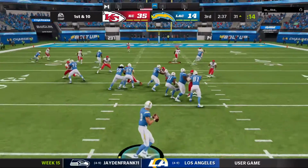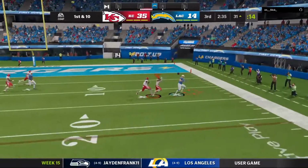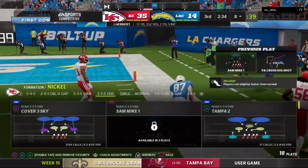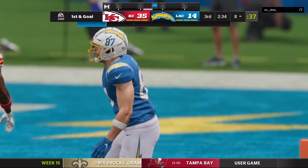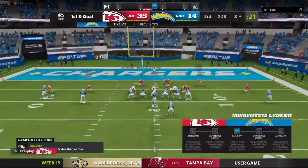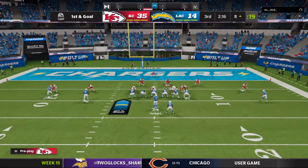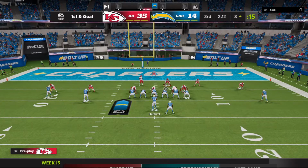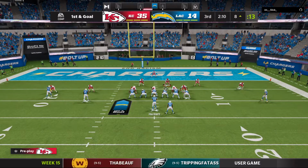Herbert off of play action. Open man, it's the tight end, Kelsey. And he will reach the 8-yard line before going out. 23 yards, the final tally. That's another Chargers first down. First and goal at the 8-yard line.